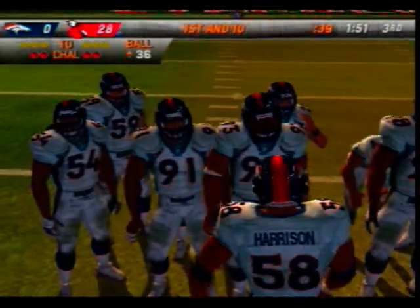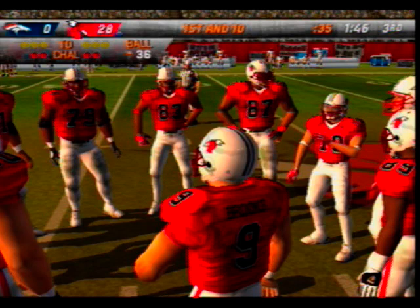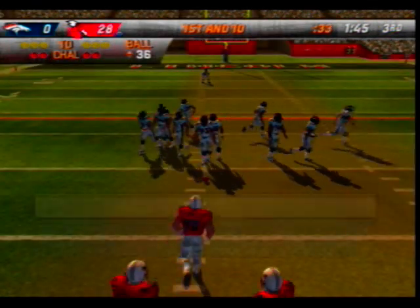Well, you look for the open guy in any play, but there is a progression. You look to your first guy, then your second, and so on. He did a nice job of going through the progression that time.